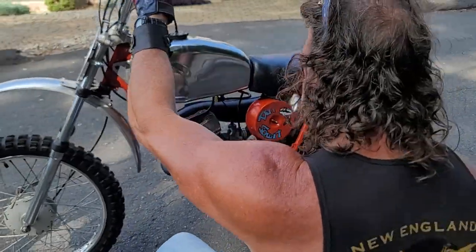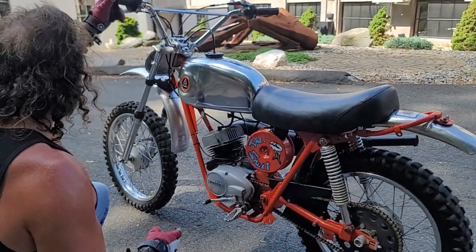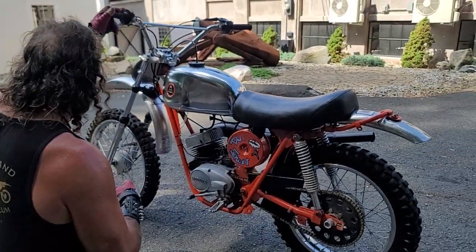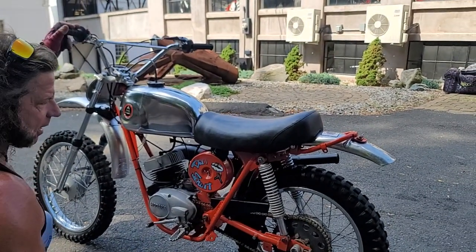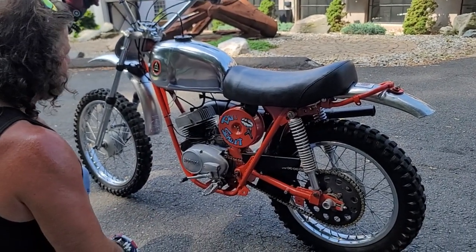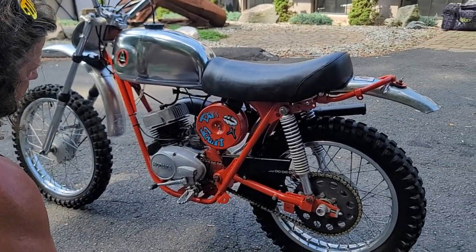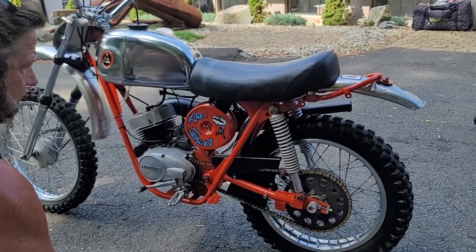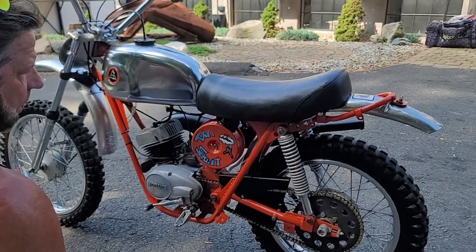This 100 was in between a mini and a full-size bike, in that it had a front tire that was a 19-inch instead of a 21, and the rear is a 17 instead of an 18, so the wheels were a little bit smaller. The frame was basically a full-size frame. This one's serial number E0000352, and you can see it has the original decal and paint on the air cleaner.